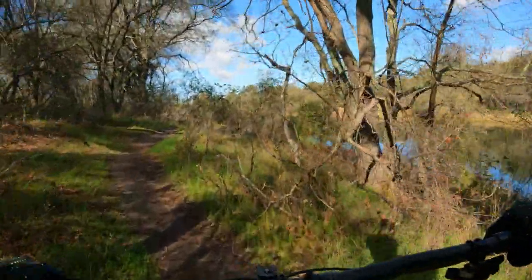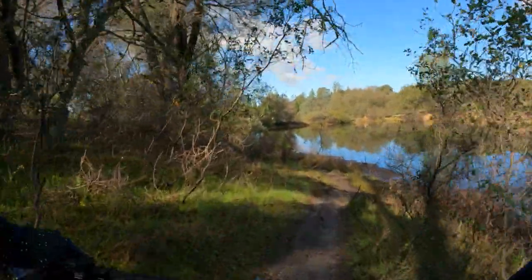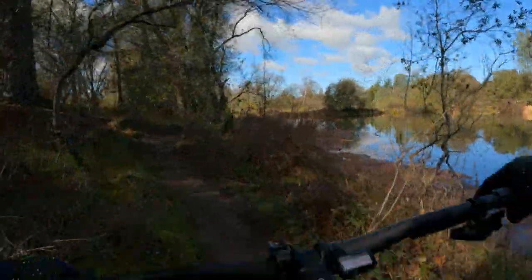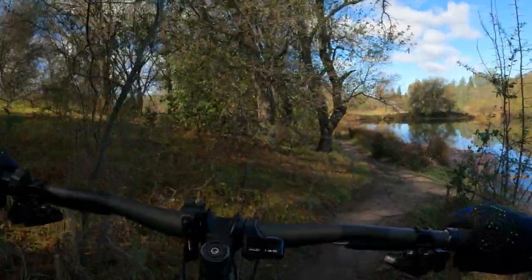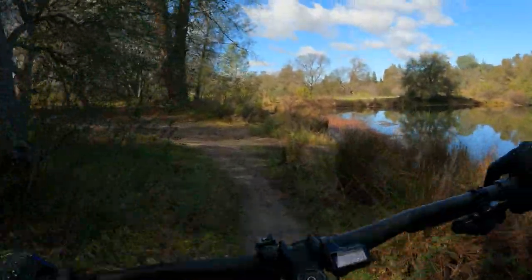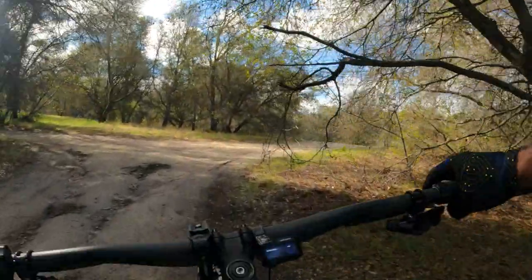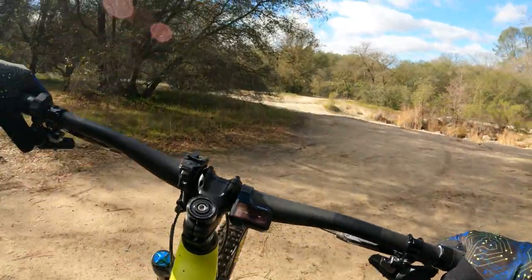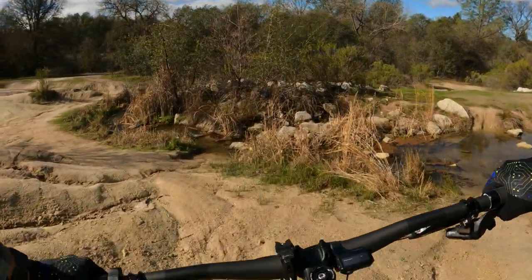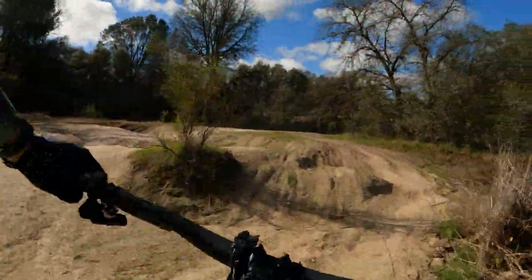Nice little pond run here. There's the odd bump skiing the trail, but not too bad. A little pedal strike there, I've been known to do that. Especially on this beast. And then we go up here. Okay, now the line you want is over here, Monty. Ugh. That's the line.